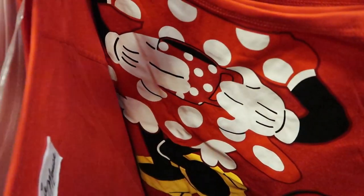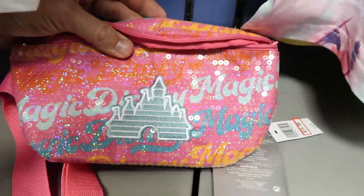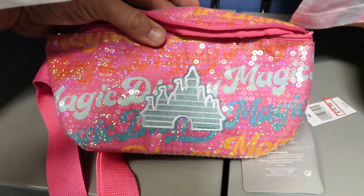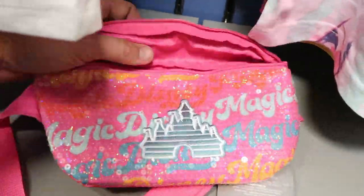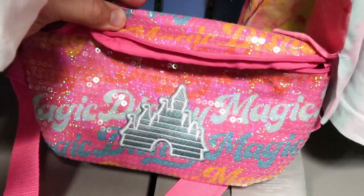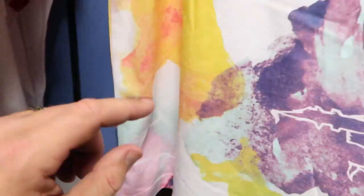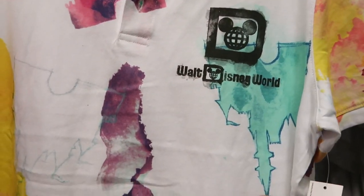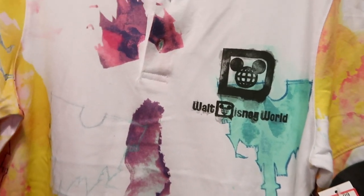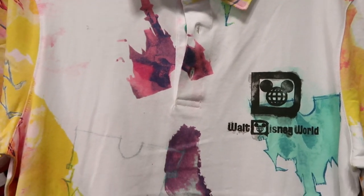That's really neat. There's also this really cool sequined Magic Kingdom fanny pack for $14.99. This one's originally $35, but I love the Cinderella Castle patch on there. This is extremely shiny. I feel like this would be really fun to wear in the park. That's really neat. And check out this t-shirt right here with a couple buttons, but you have Walt Disney World and a bunch of Cinderella castles all over this. This one is $17.99, marked down from $50 actually.